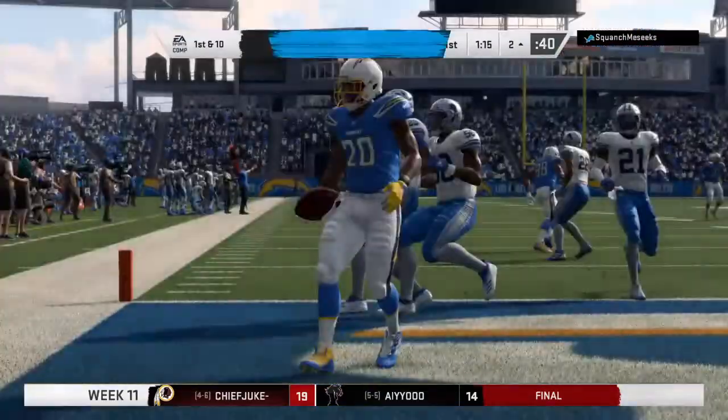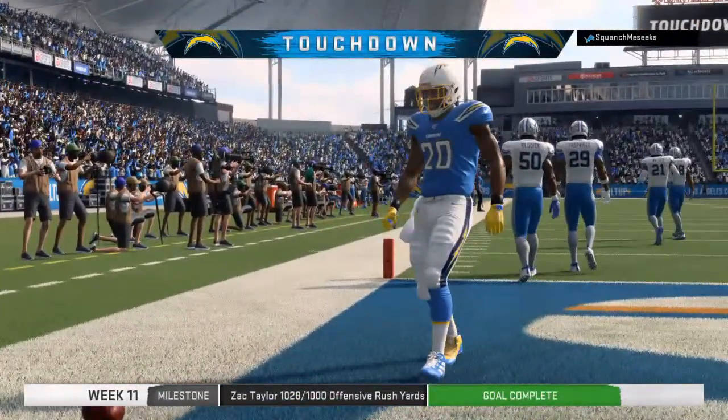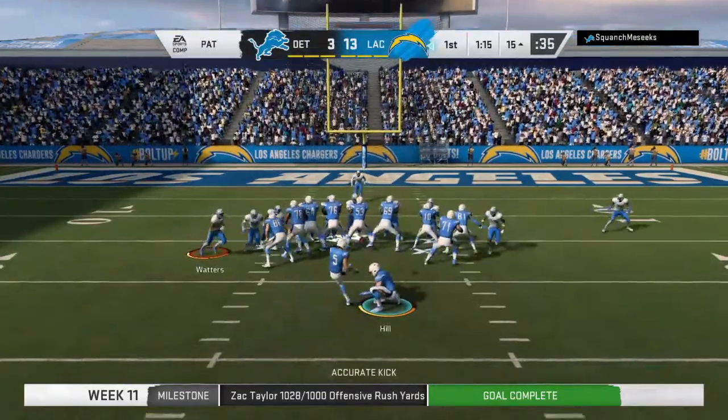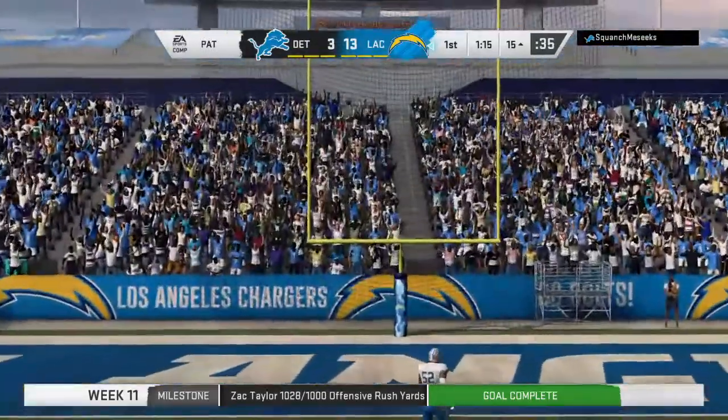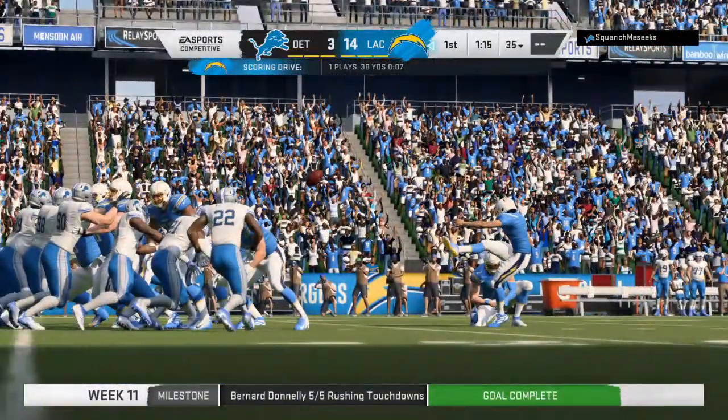And he takes it in for a Charger touchdown. A great effort there. His 5th touchdown now on the year. The Chargers are able to widen their lead. The point after is good, and that pushes the lead up to 11.